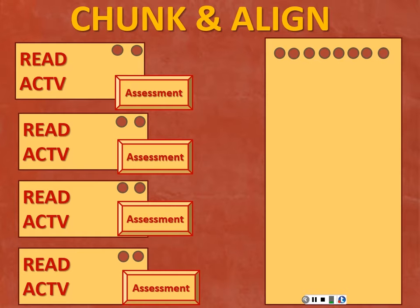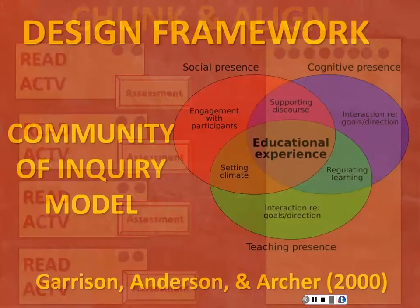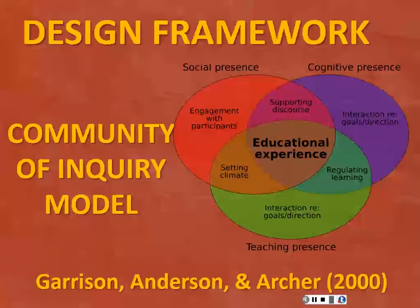This is the idea, so that we're developing and designing classes that are not just campus-based, but can be done in multiple ways. So, instructional design in 90 seconds, that's hard to do. That was my best shot. Chunk and align. Chunk and align.